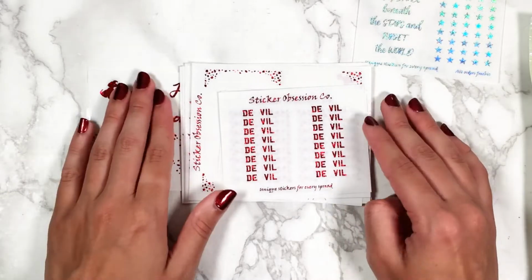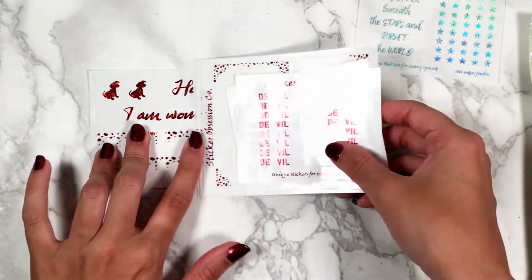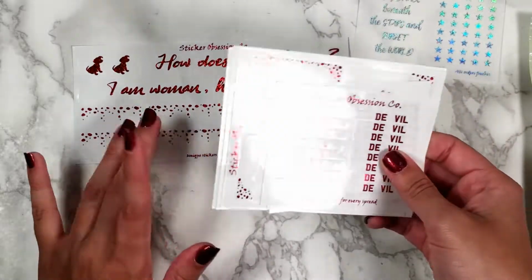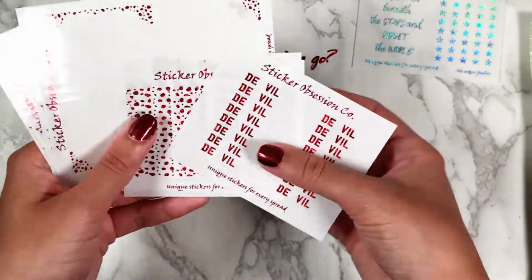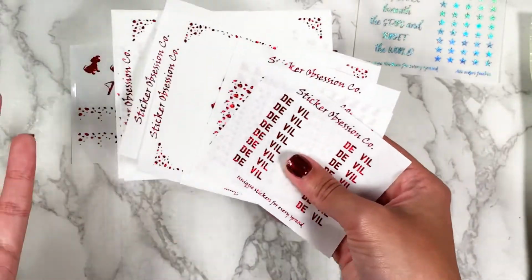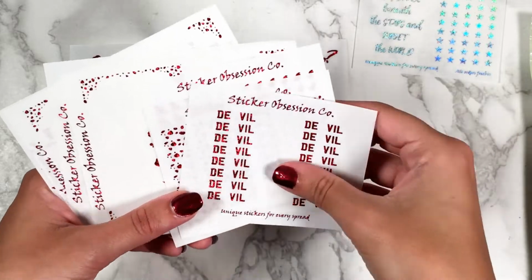So this is what I will be using with that. Very exciting, and that is kind of what she had in mind, I feel like, when she designed this. So very timely, and I'm really excited to have foil specifically for that, which is something I love about her shop, that I now have foil for so many specific franchises, and it's amazing.